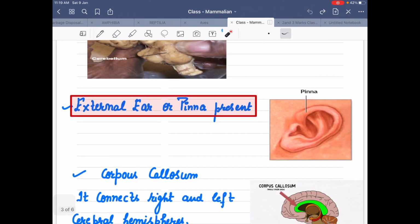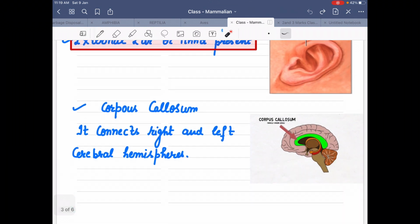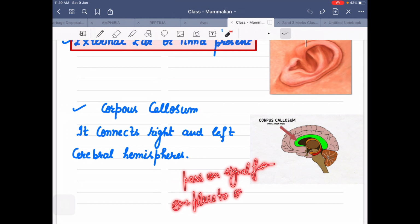Then in mammals, until now we never talked about the external ear. Now in mammals, the external ear is present, which is your pinna. Corpus callosum is a C-shaped structure which connects the two cerebral hemispheres, right as well as left, and it helps to pass signals from one place to another.